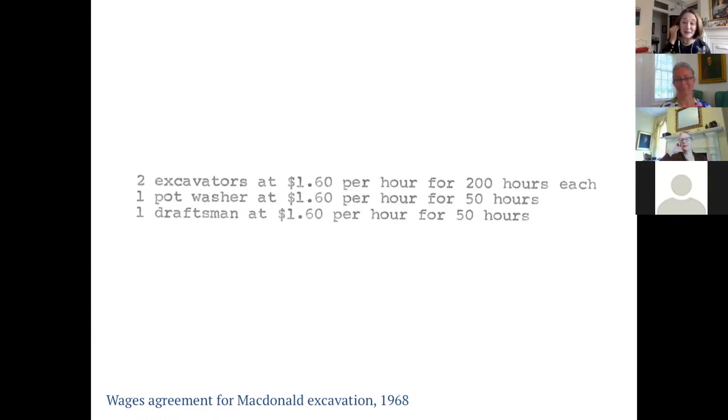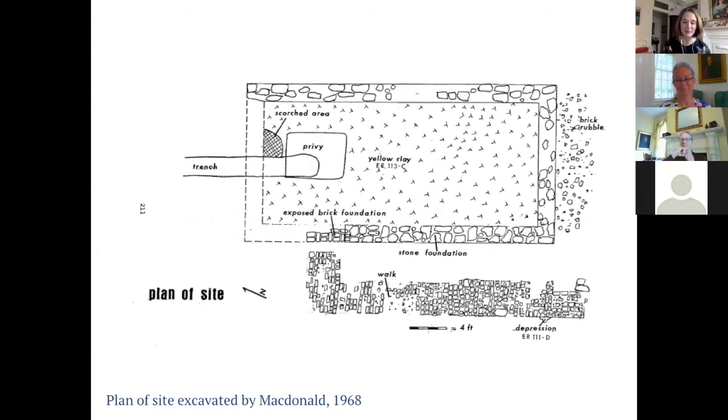So despite rampant poison ivy and a pesky unidentified allergy, the group worked through the heat of July 1968. What they found was not exactly what the branch had hoped for. This was not the site of an 18th century kitchen. MacDonald actually found two foundations for kitchens that were built on top of each other: a stone one on top that was circa 1820, 1825, and an earlier brick one, which also postdated the Henry occupation. And that one had this yellow clay floor.